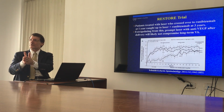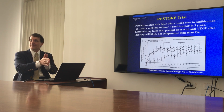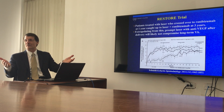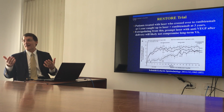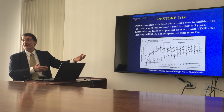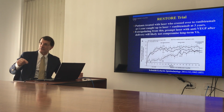After 3 years, that group caught up to the laser plus ranibizumab from the beginning. So we know that 2 years is waiting too long. The RIDE showed us 2 years waiting too long. 1 year probably works. You can probably play catch up. So in a pregnant woman that's 4 months pregnant, 5 months later she's going to deliver. Waiting 5 months may not be a bad thing. I don't know this is my first choice over something like Ozurdex, but I throw it out there, as in the anti-VEGF era, it's not a bad option because it delays visual recovery, but it doesn't appear to delay the complete visual recovery.